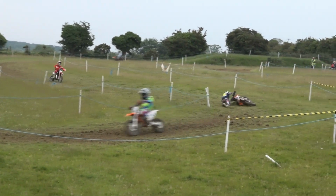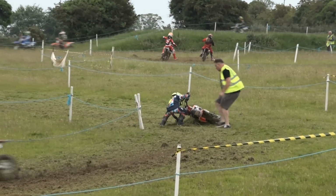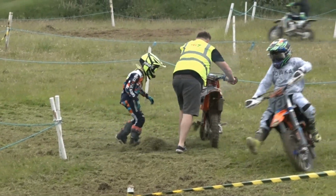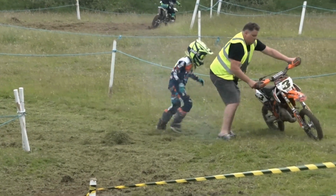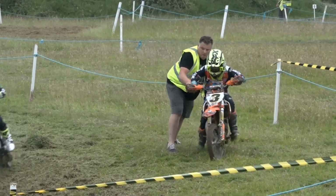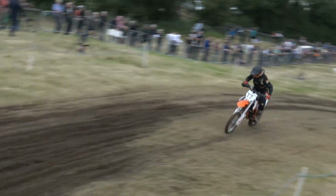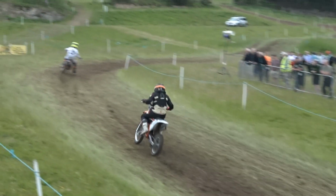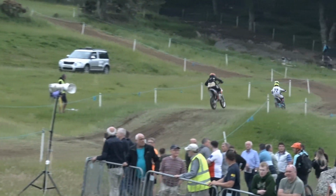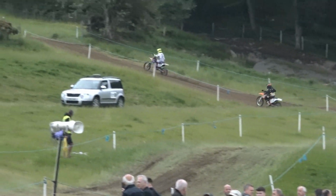Whoops! Looks like we've got a bit of a faller there. That looks like number 3, I think that's Evan Oliver, who's had a little spill on his 2-stroke KTM, but it looks like he's still good to go as we take a look at our second place man, number 77 Corbin Adams, who is leading number 22 James Wright.